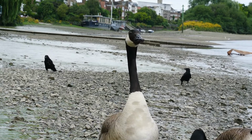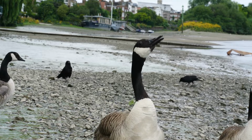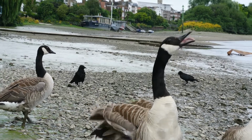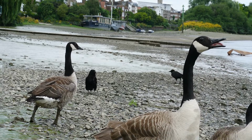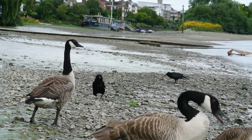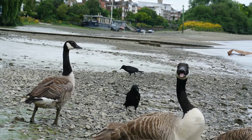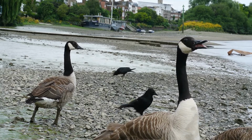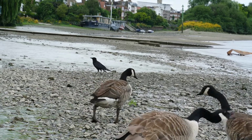He is always accompanied by his very animated, friendly group of geese and other birds, such as these two crows in the background. This is a great example of how birds from different species will flock together for many advantages, such as safety from predators.